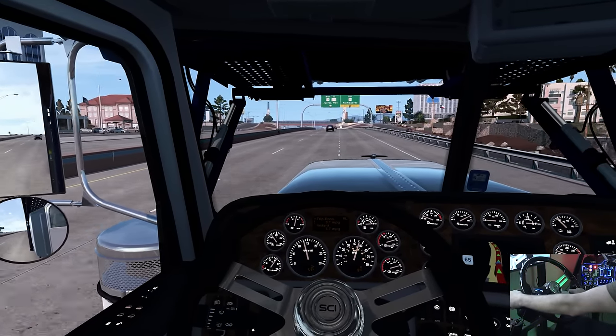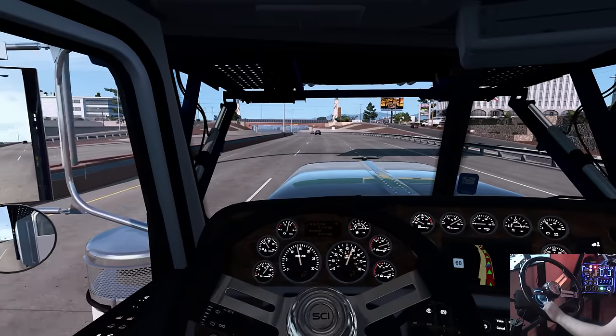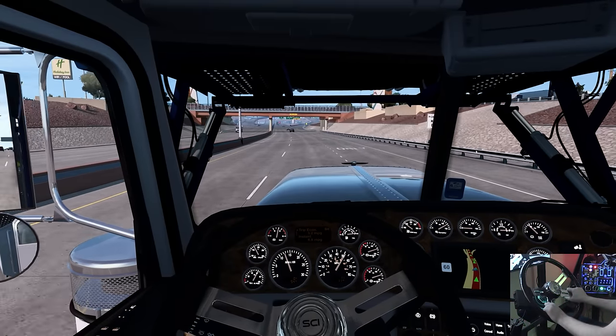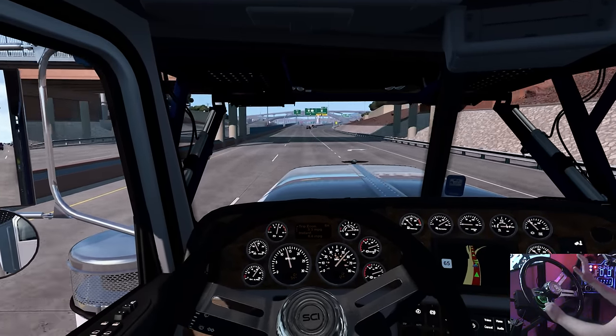Now, we had to go the payware route. However, I do know there is another one out there. A lot of you told me about Blade's Western Star, and I appreciate all the comments about it. So if you like this one, let me know. I'll pick up Blade's and we'll check that one out and compare them.